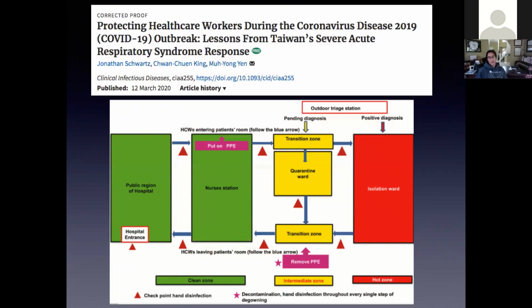room each time. Which, when I read this study, I thought number one, the study was done during a resource-rich time. So this was in an isolated area. They had a lot of PPE available. And so all those red arrows were where they were donning and doffing as well. Right. So they were putting on new PPE. Well, no, the red arrows isn't where they were donning and doffing. They donned prior to walking into a patient zone.